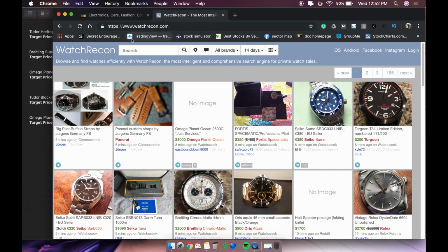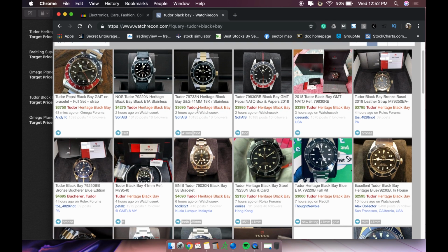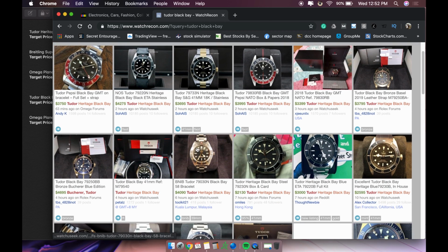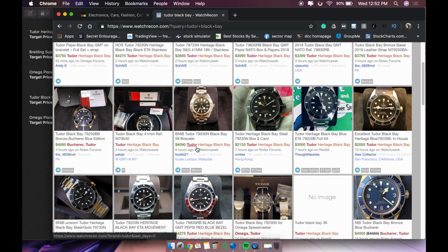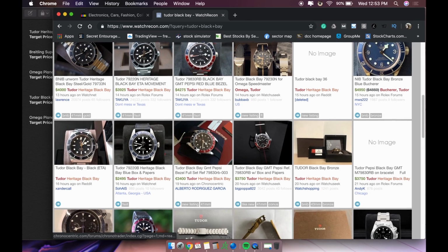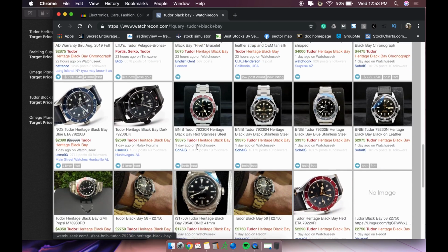So the first watch I'm going to look for is a Tudor Black Bay. These watches are really cool. We've had a bunch of them. I personally love the ones with the red bezel. We did have a steel and gold one. That one was really cool. We picked that up local to us once. So basically, what I'm looking for here is a Tudor Black Bay around my target price that we can negotiate to get it there.